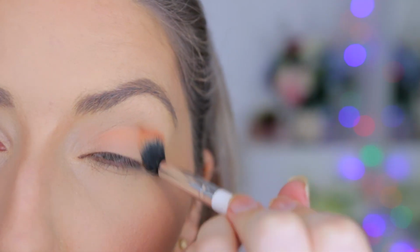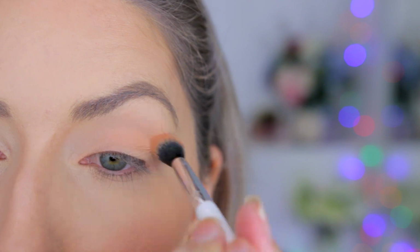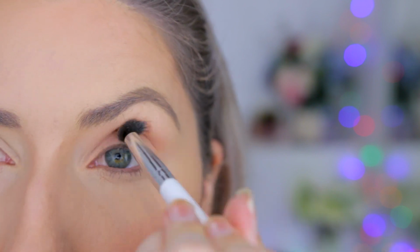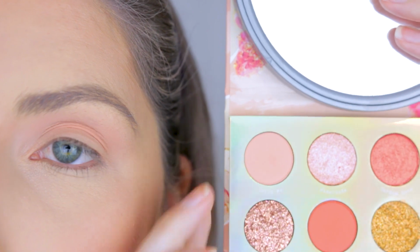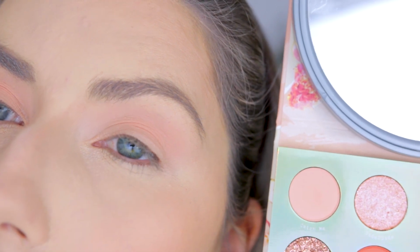I'm putting this shade all over my lid and buffing it up into my crease. That shade is actually way more pigmented on the eye than what it looks like to be in the pan. In the pan it looks really creamy nude, but on my eye it's got more of a pink tinge to it. Does that make sense?